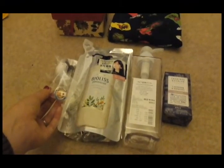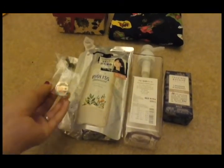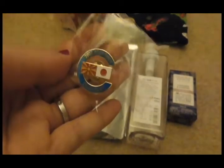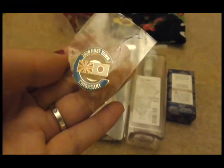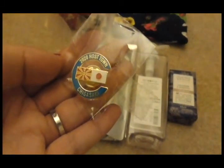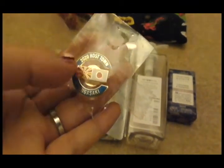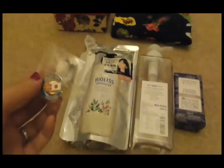These bits and bobs for Sam, from myself and also from my mum. My mum got this little badge of a Japanese flag and a North Macedonian flag. Basically, my hometown Chigasaki is a host town for North Macedonia for the 2020 Olympic. That's why she got this from her local council. It's pretty.